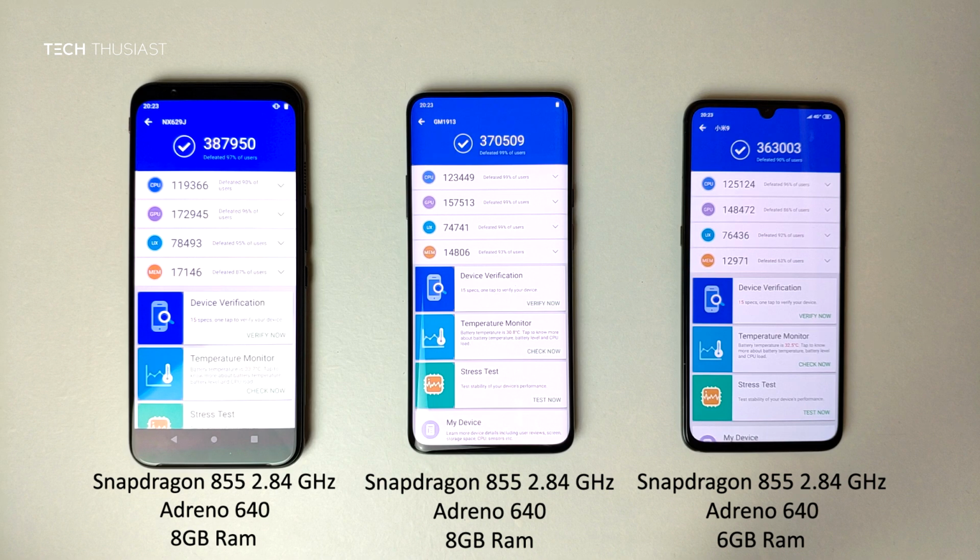Moving on to GPU, the Red Magic 3 scored the highest, followed by the OnePlus 7 Pro, then the Mi 9. For the UX, the Red Magic 3 scored the highest, then the Mi 9, then the OnePlus 7 Pro, and finally for the memory, the Red Magic 3 scored the highest, then the OnePlus 7 Pro, and lastly the Mi 9, most likely because of the 6GB of RAM.